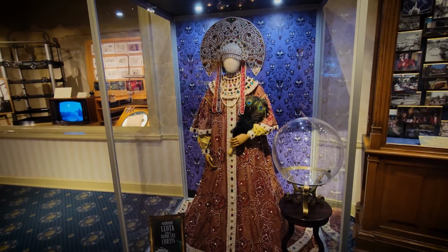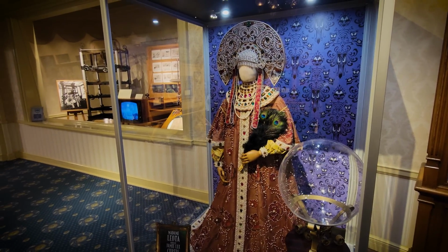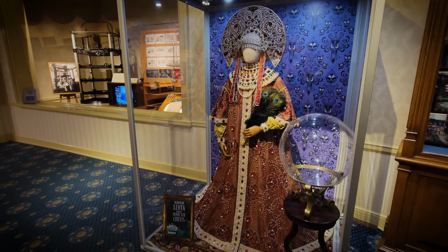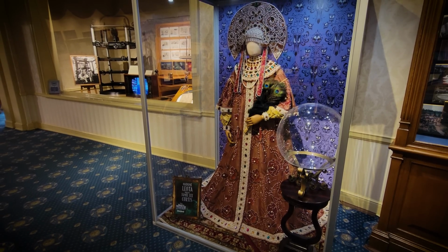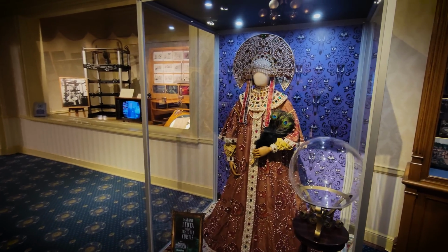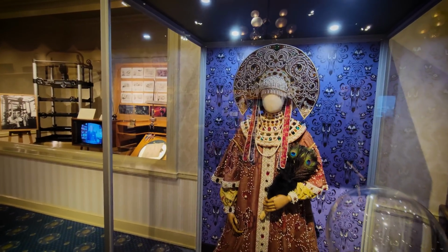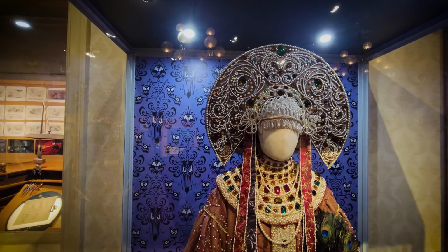Well, 2 artifacts anyway. This is Madame Leota's ceremonial outfit, I guess, that she wore. It does say worn by Jamie Lee Curtis right there on the little sign. So this is screen used. That would be my assumption. When I saw this in the film, I was like, that's a little much. I don't know. What do you guys think?